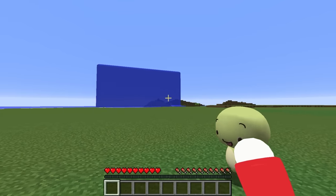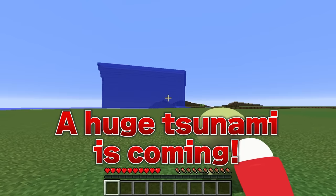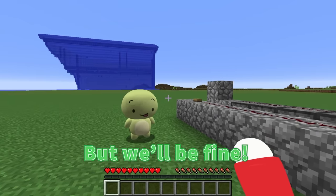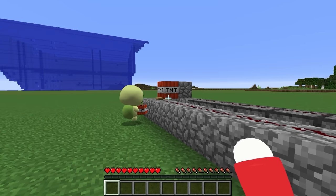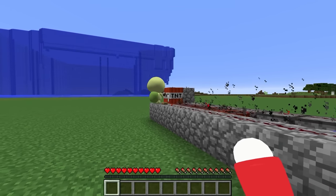Mikey, the tsunami is coming! It's way bigger than I thought! Oh, you're not kidding! It's huge! But we'll be fine! I'll push back the tsunami with this TNT launcher! No! Alright! Place the TNT! Okay, here it goes! It's coming! It's getting closer!